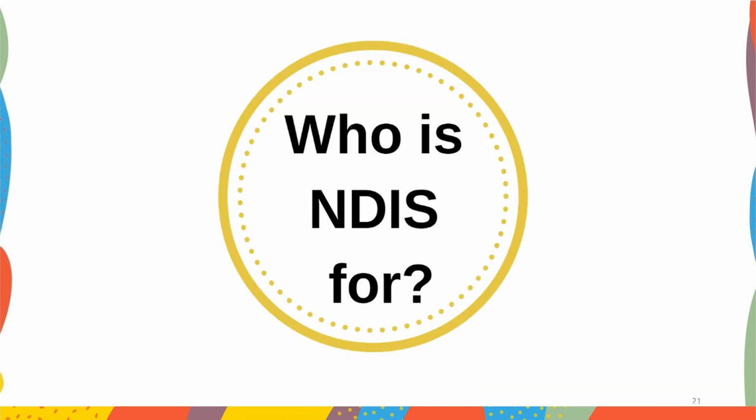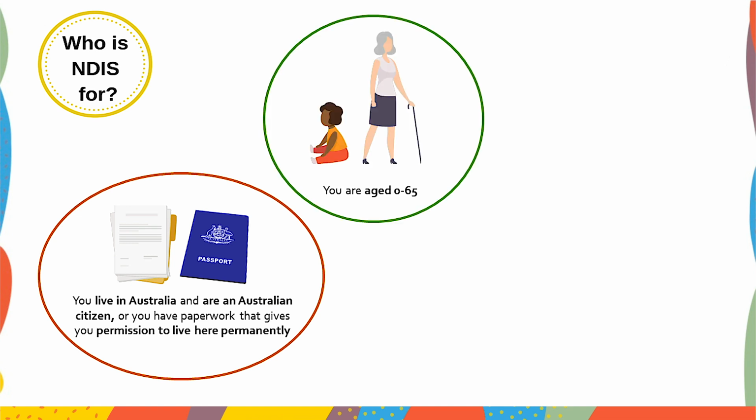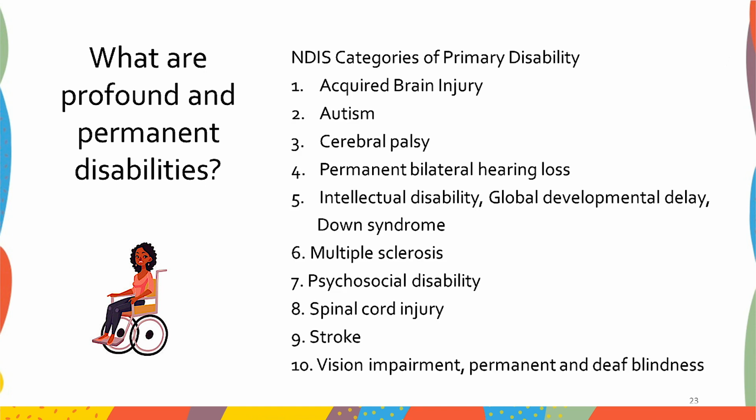So who is the NDIS for? It's for people who live in Australia, who are Australian citizens, and people who are between the ages of 0 and up to 65, and that your disability, you have it for life and it impacts on everything you do every day. So what are profound and permanent disabilities? Because that is what the NDIS funds. Well, there are categories of primary disabilities, and you can see on the screen here that there are 10. Things like autism, intellectual disability, stroke, and so on.